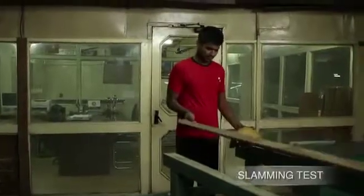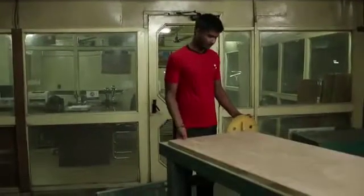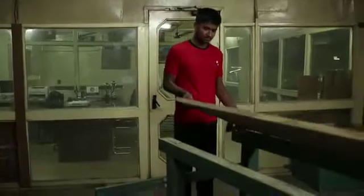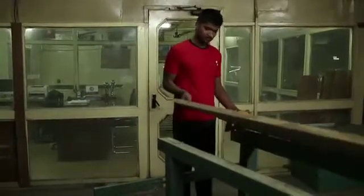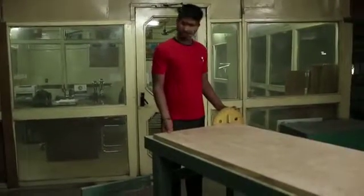Slamming test. Door shutter is placed at a horizontal position hinged at 3 equidistant places. The edge is lifted up so as to form an angle of not less than 30 degrees at the hinged edge and allowed to drop under its own weight 50 times on the rail.